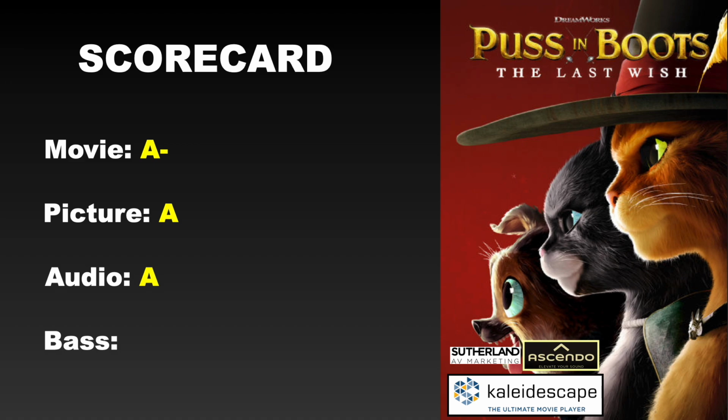And you can see the scorecard right there. This movie, I'm giving high marks across the board. You can see there for the film itself, A-. I personally really enjoyed this movie. So much to like about it. It's funny. It's a nice, fast-paced story. And of course, as I said before, family friendly.